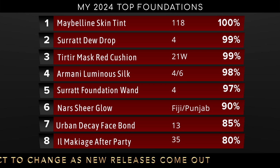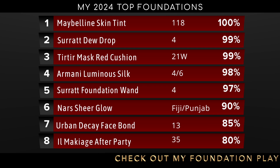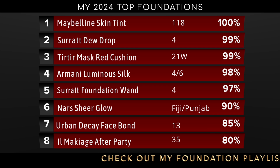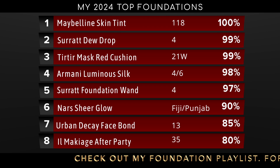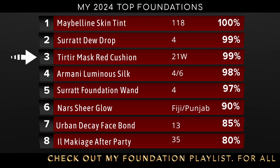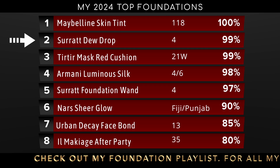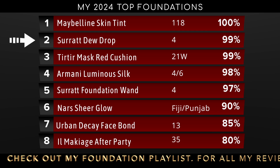Those are all my top foundations right there, and I like to show you guys the shades that I use so you can get a good perspective of what undertones I like, and if you're a twinsy to me or have similar skin tones, you can kind of see there. So those are all my top foundations. I'm surprised this came in third, but Surratt is still #2. That Dewdrop foundation is just incredible on my mature skin.